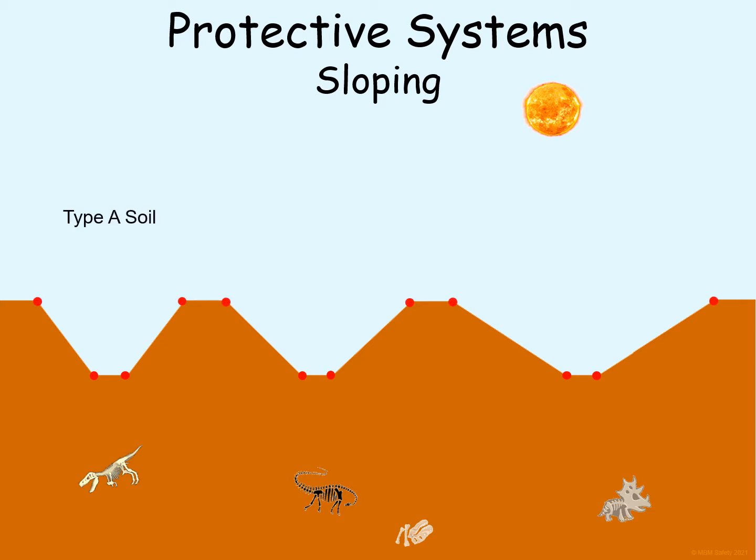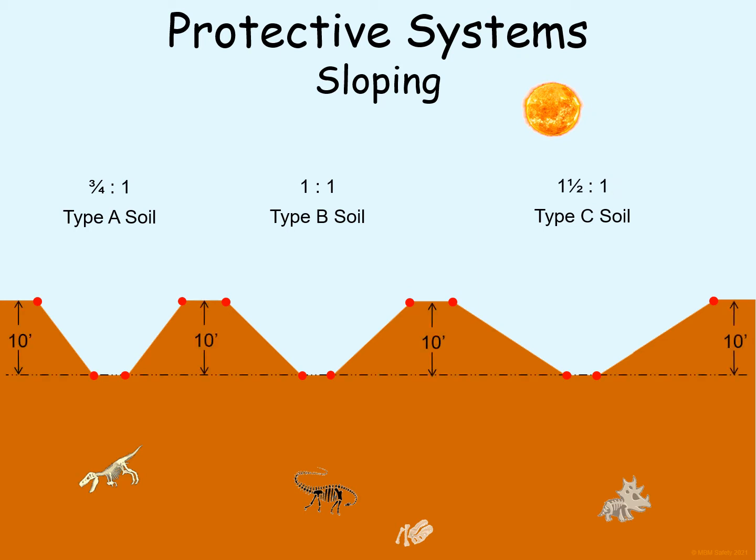Type A soil has a maximum allowable slope of 3/4 to 1. Type B soil has a maximum allowable slope of 1 to 1, and Type C soil is 1.5 to 1. Let's look at some proper sloping of some 10-foot deep excavations in each type of soil.